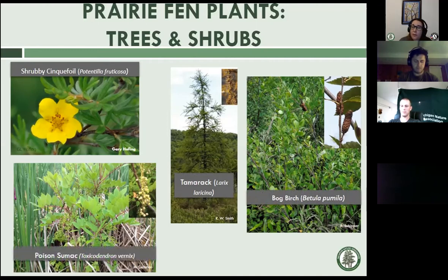Also poison sumac, a woody shrub or small tree that's found in a lot of wet environments, and it's part of the habitat where the Mitchell's satyr can be found. All parts of the plant contain an oil that can cause an allergic reaction in some people.